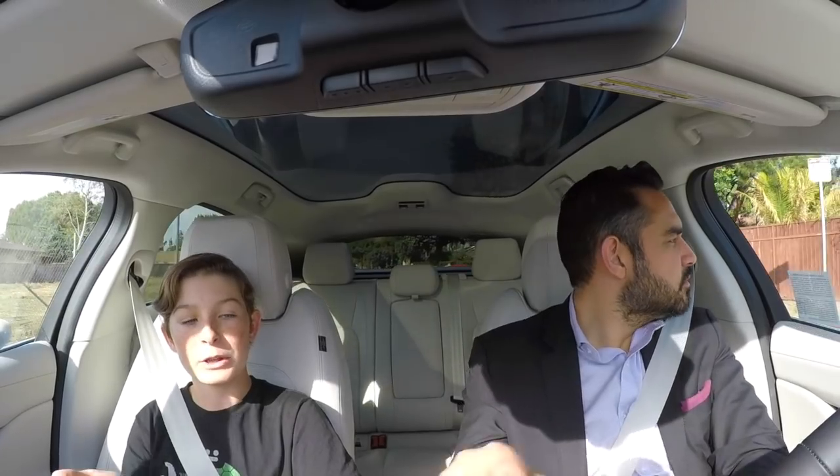So this car also has downhill descent control, so if you're going off-roading as well, when it raises the car, it will control your speed. And then also it has a system where when there's an object close to your car, with the 360-degree camera view, it will turn on, and then it will tell you where the object is.